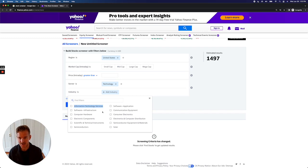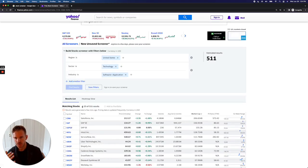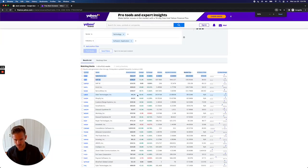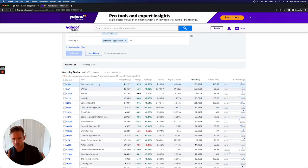You've probably heard the term SaaS, software as a service. This is one of the most common things that you're going to be selling in tech sales. You can see they break it down into software infrastructure and software application. Let's just start with software application, and then we'll click Find Stocks. This is going to generate a list of the public companies in the United States that fall within the application software industry of the technology sector. Let me make this a little bit bigger. There we go. You're probably already recognizing some of these companies, especially if you're already familiar with the tech sector.